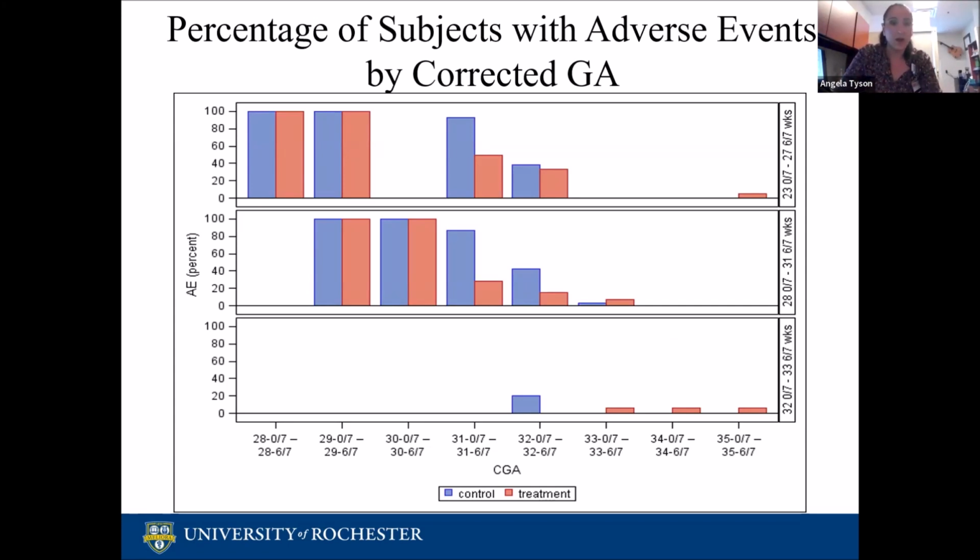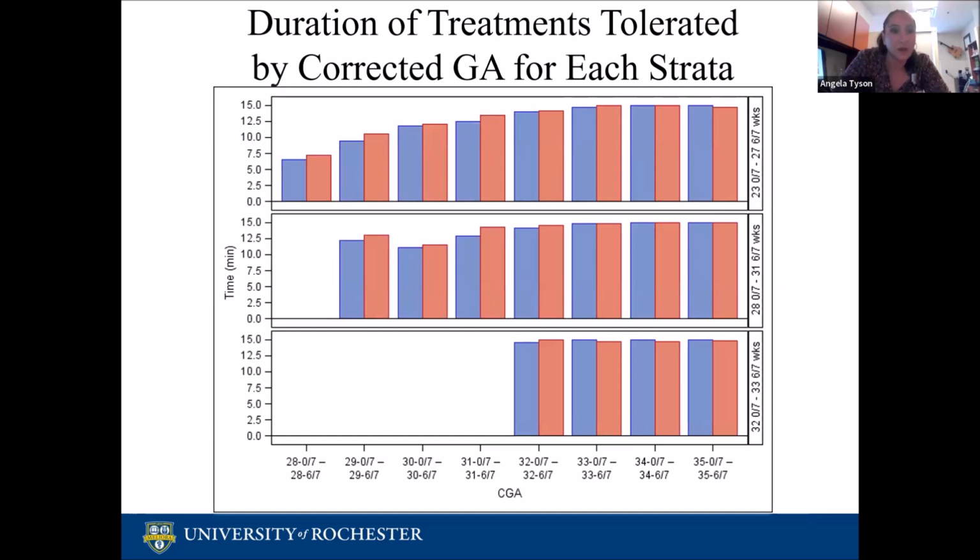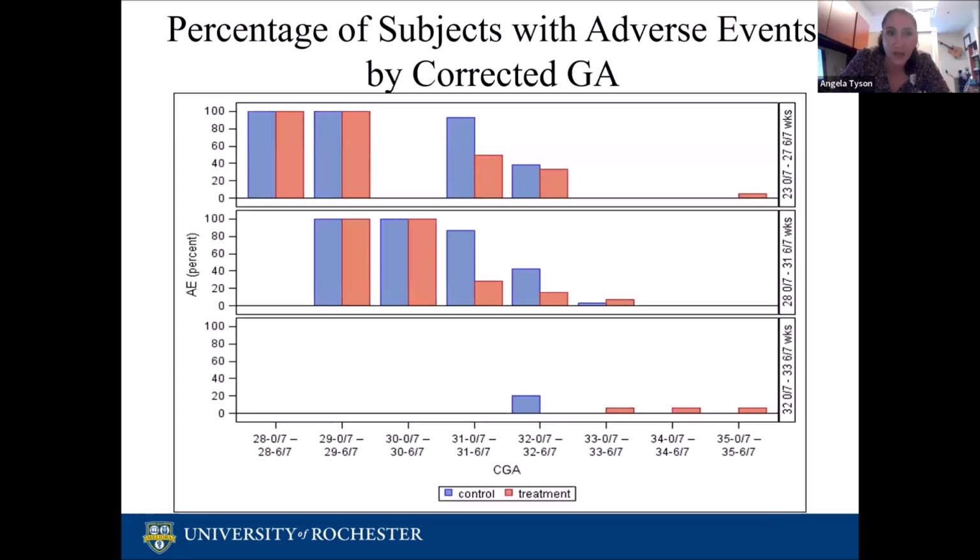Now, obviously, when you go back and look at these smaller babies only tolerating treatments for 5 to 6 minutes, of course they all had some event. Of course they did, because none of them tolerated treatments for 15 minutes, but neither did the control groups. None of the control kids at 28 weeks corrected gestational age had event-free episodes either. So what we see is kids are just going to event, period, when they're less than 30 to 31 weeks corrected gestational age. It doesn't matter if you're pop-top or if you're touching them, they're just going to do it.